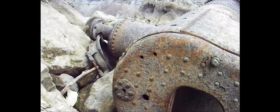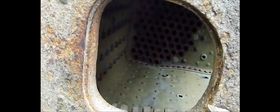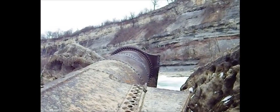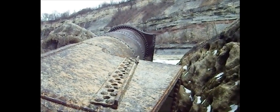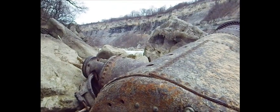Look at it. It's definitely a boiler of some type. It's got those boiler-like pipes in it. And here it sits in the Niagara Gorge. I don't know how it could have floated across the river, but oh well. There it is. Fascinating. Wow.